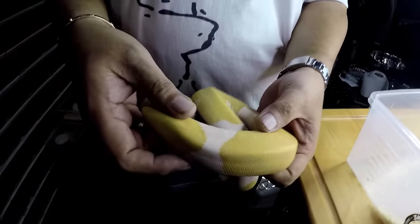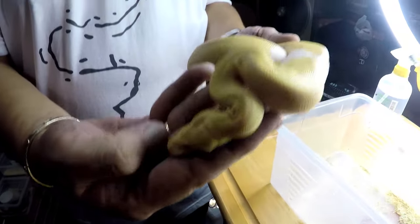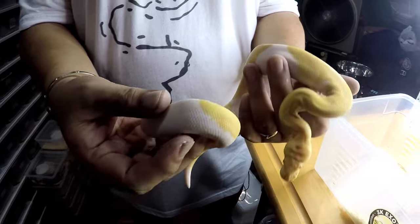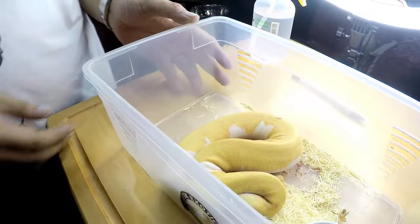Oh, beautiful, it's just in shed. This is actually an albino and a pied. This is an albino pied.